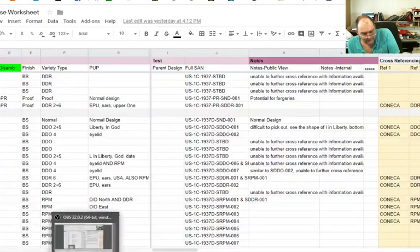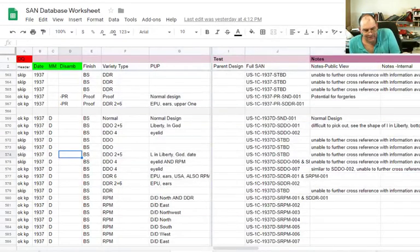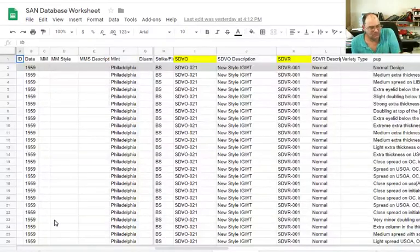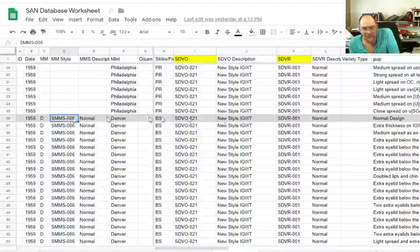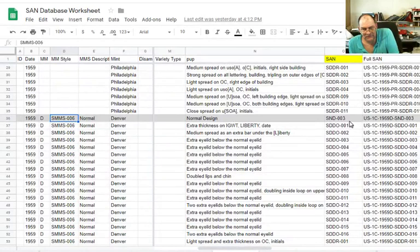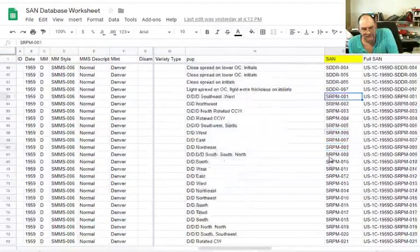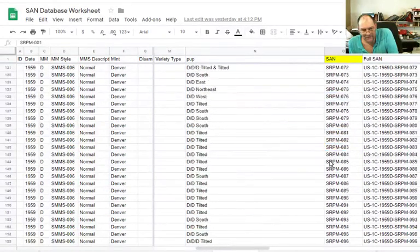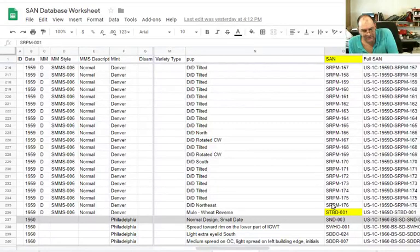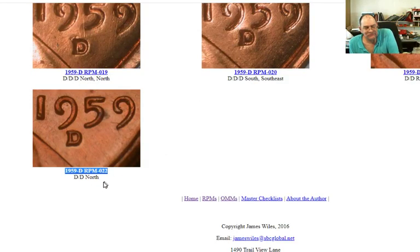Over at the SAN database, this is a project I've been working on with Shay Hobmaster and CJ. Let's look up Memorial cents. 1959 D right here. Okay, let's find the RPMs. 1959 D starts here: DDOs, DDRs, RPMs. Now watch this. They go down and down and keep on going. How come we have 176 RPMs? 176. Wexler has 144. Konica has 22, and I haven't looked up Daughtry.